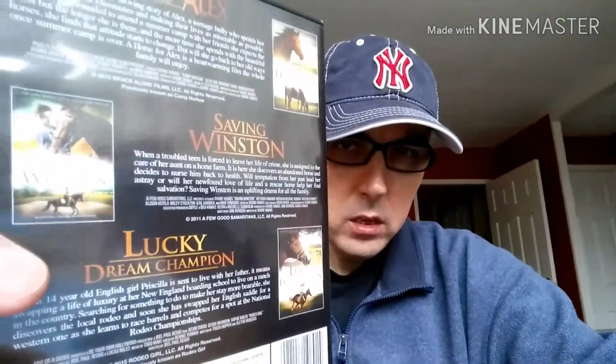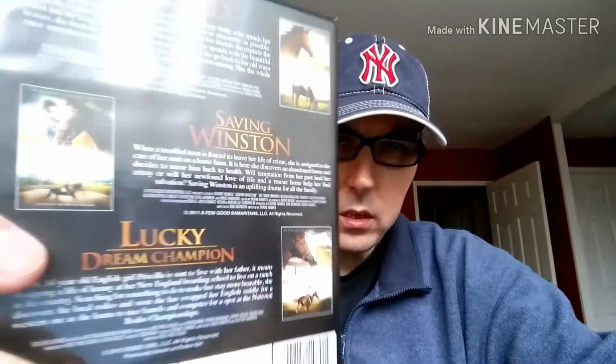I'll just show you the back of this. It's just got a shot of each film's cover on the back. And the discs inside are all pretty basic. There's no artwork on them. Just the titles of the film and saying the Horse Collection on each disc. So nothing too spectacular there or anything. But it shouldn't be too bad for £3, I should imagine.